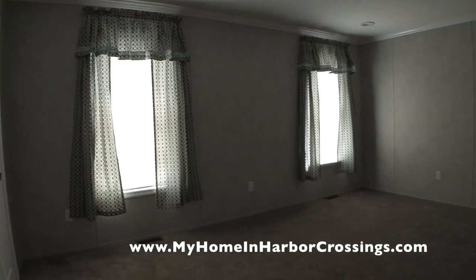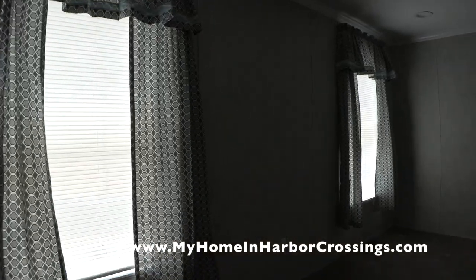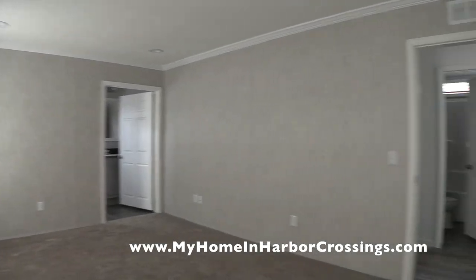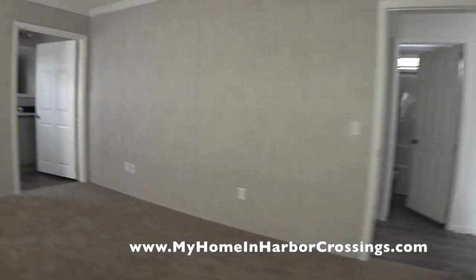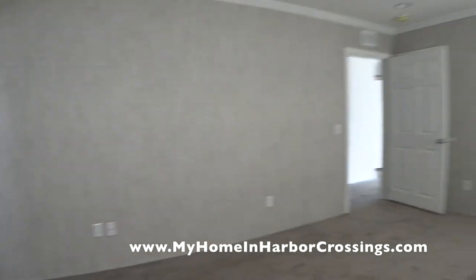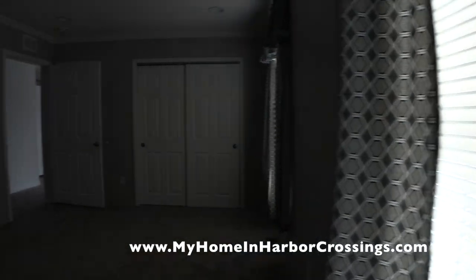So this is also carpeted. Two windows. This would totally fit a king-size bed. This room is huge. Really spacious. Looking at a different corner of the room, you see the bypass doors for the closet.